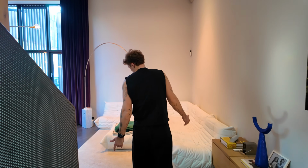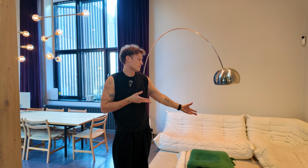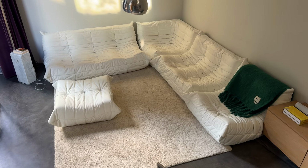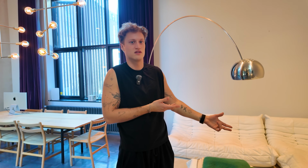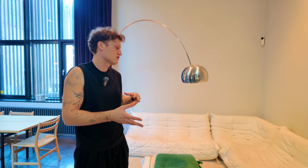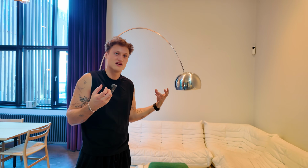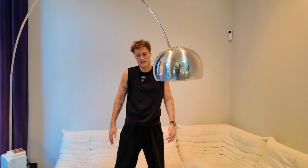This is the living room. I guess this is where I use most of my time. I'm very lucky. I got the Togo sofa. Actually, I bought them a while ago. I also had them in my old apartment. Of course, it was a lot of money, but now they're kind of like doubled in price. They got so popular. I could see myself in the future like getting something else as they're getting really hyped. I really love them, and I think they suit the place so well in this white color.